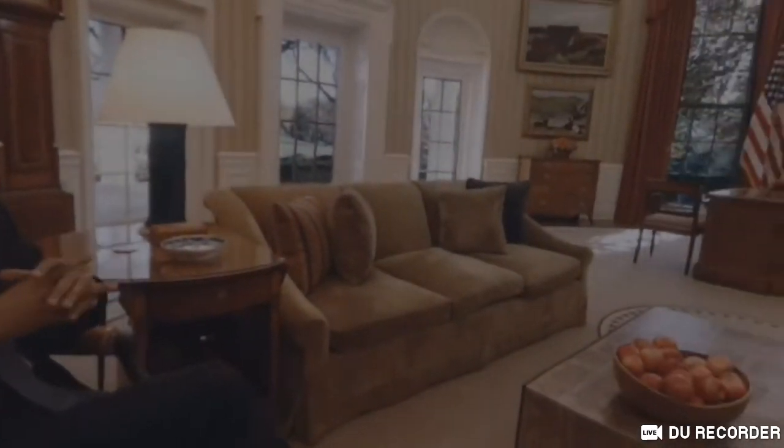This is the place where I've spent a lot of time over the last 8 years. I remember when I first walked in, and I looked around and I thought, it's actually not as big as I imagined on television. It's a fairly intimate space. What also struck me was the amazing light that comes in from these windows that you don't always fully appreciate when you just see photographs.